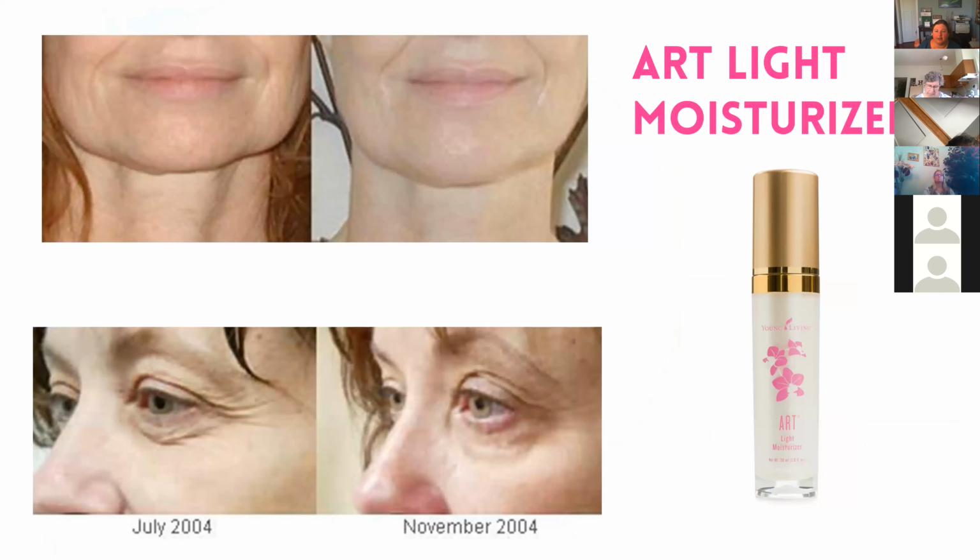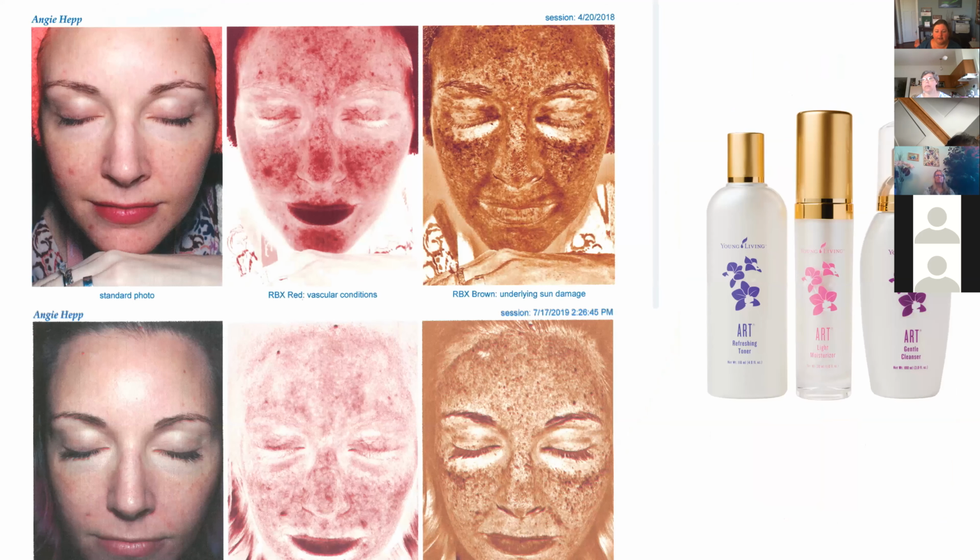Anyways, using the light moisturizer, you can see it helping with what? Elasticity of the skin, right? Reducing those fine lines. I like to show these pictures because it's hard to show what the product does. This is another one showing 3 different photos, and you can see the repair of the skin is phenomenal, using these 3 products: the Gentle Cleanser, the Refreshing Toner, and the Light Moisturizer.